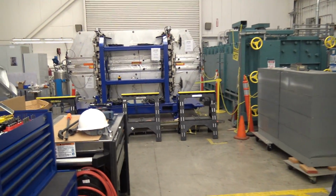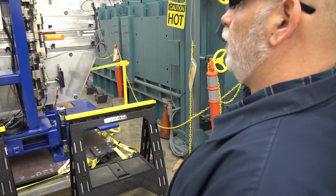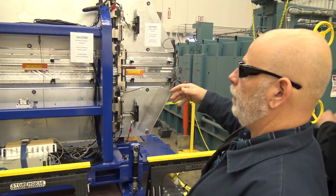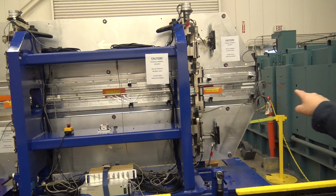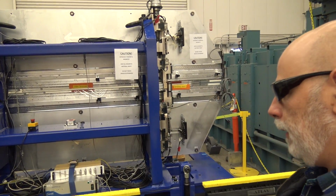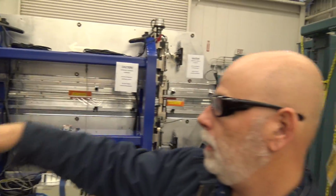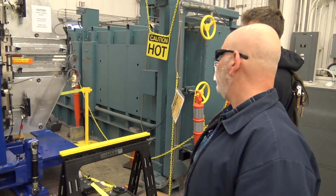This is an undulator, okay? It's an insertion device, so it's got permanent magnets in it, so we don't want to get super close to it. But basically, it's like a really fancy press brake. What they do is they shoot the beam through that, and the permanent magnets' fields alternate. So the beam does this, and as they cause the beam to bend, it emits synchrotron radiation out sideways.